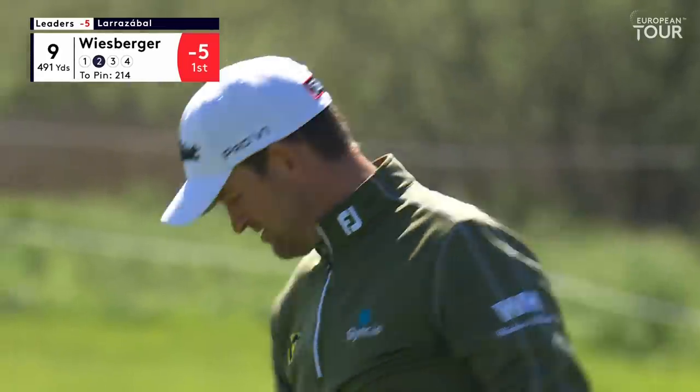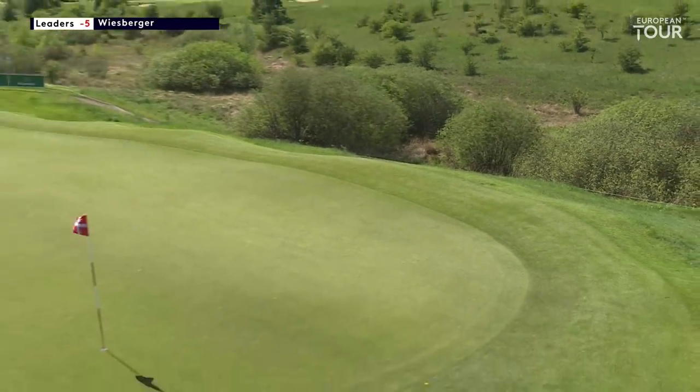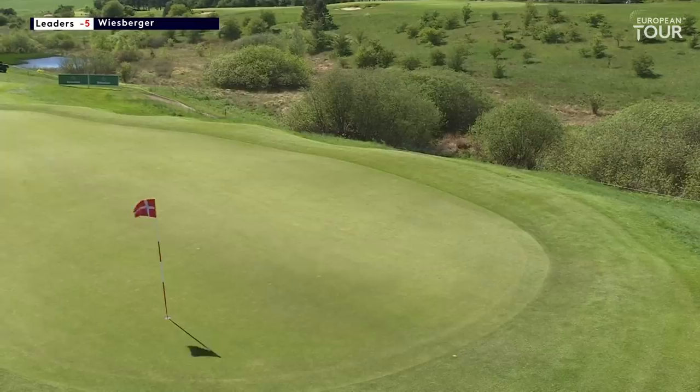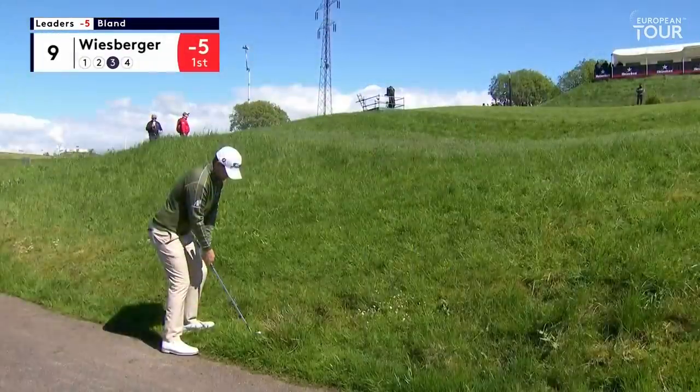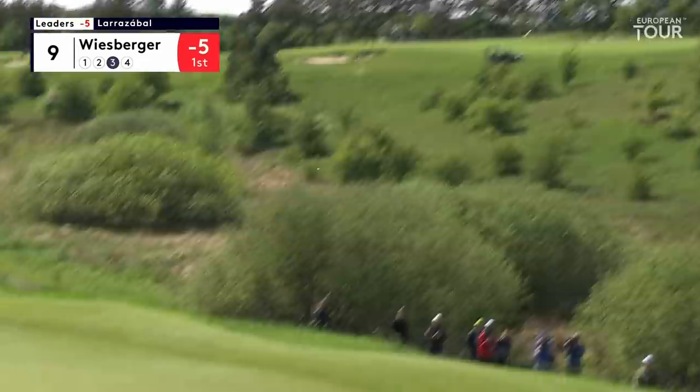He's gone for the soft one, and that is going left. That's exactly what I said. Yeah, there's some long grass down there. That might hang on, John. We shall wait and find out. It should release coming out of rough that thick. All about the contact.